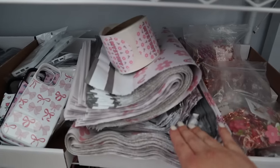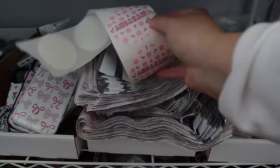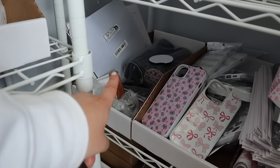And then here is all my mystery packaging. I just came out with mystery cups, mystery bags, things like that. Here is just some tester cases and things like that. Blanks and things like that over here.